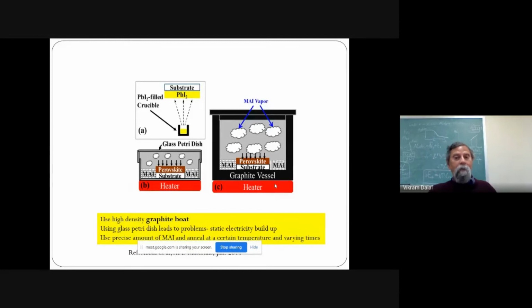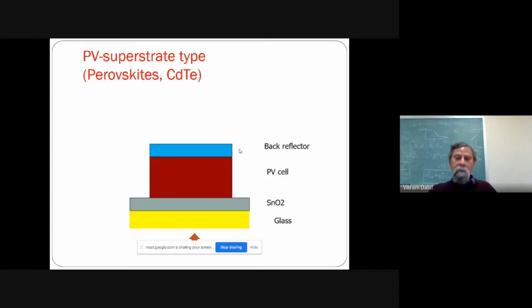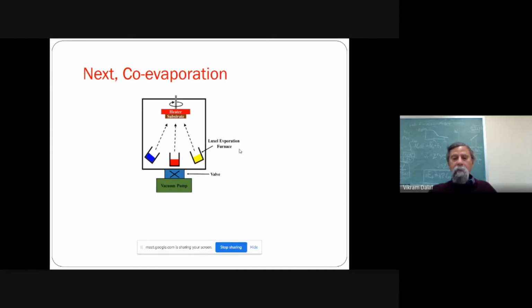Or you can do sequential growth, evaporation. You can evaporate lead iodide and then subject it to a vapor of methyl ammonium iodide in a sealed graphite boat, and the MAI will react with the lead iodide and form the perovskite. And we developed this technique. Or you can do co-evaporation of lead iodide and methyl ammonium iodide at the same time. This is what Snaith did in his seminal 2013 paper, which basically gave rise to the field. Henry Snaith at Oxford.